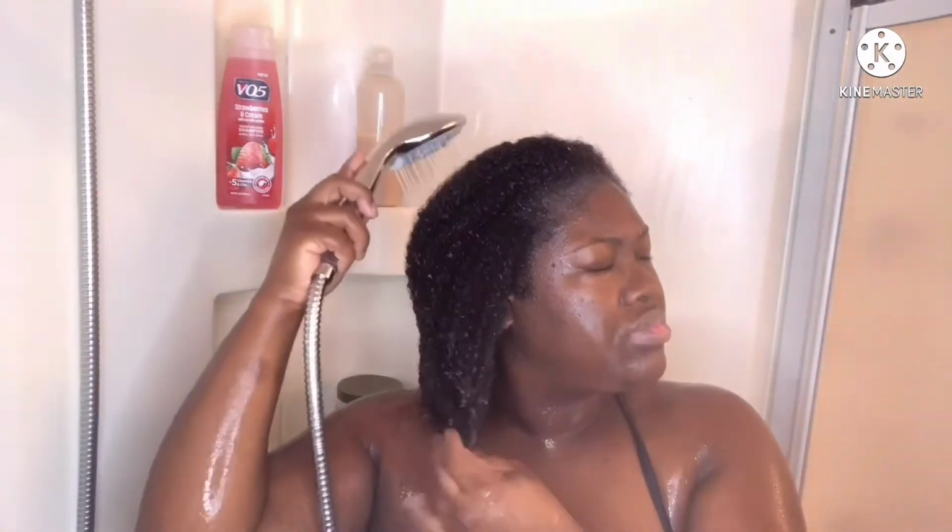Be mindful of that when using heavy grease, butters, and oils throughout the week. It creates a coat on your hair, and it's going to take a while to wash that coat away, especially grease. So be mindful of that when you're getting your hair saturated in the water.